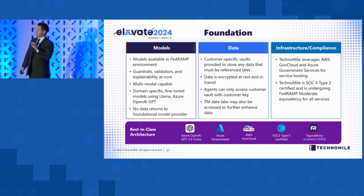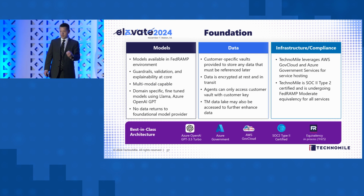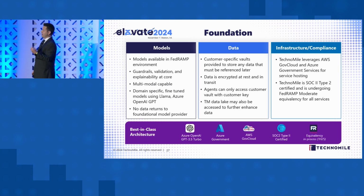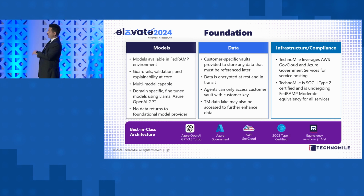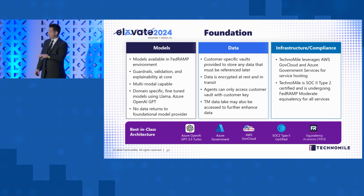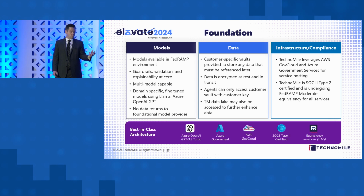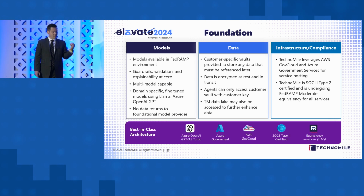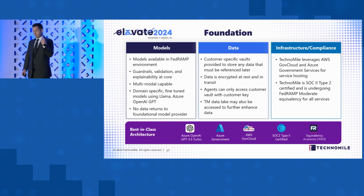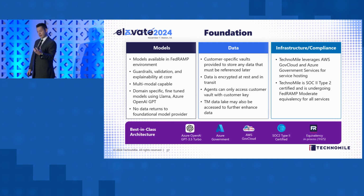Finally, from an infrastructure and compliance perspective, we've invested very heavily, as Ashish mentioned, in SOC 2 Type 2 certification and a secure software development lifecycle. We are also now undergoing our FedRAMP moderate equivalency for all of the services that are going to be supporting this infrastructure, so that you know that we're controlling for that secure data, CUI information, and any FCI information that could be processed by these agents, and holding that in a way that it's secure.